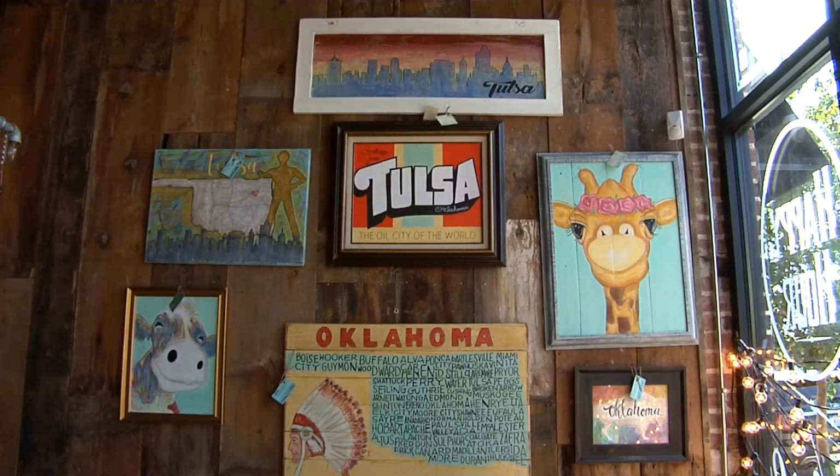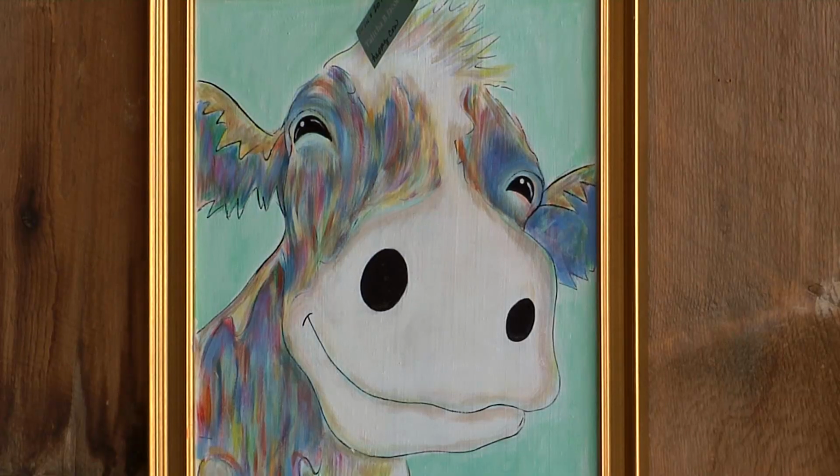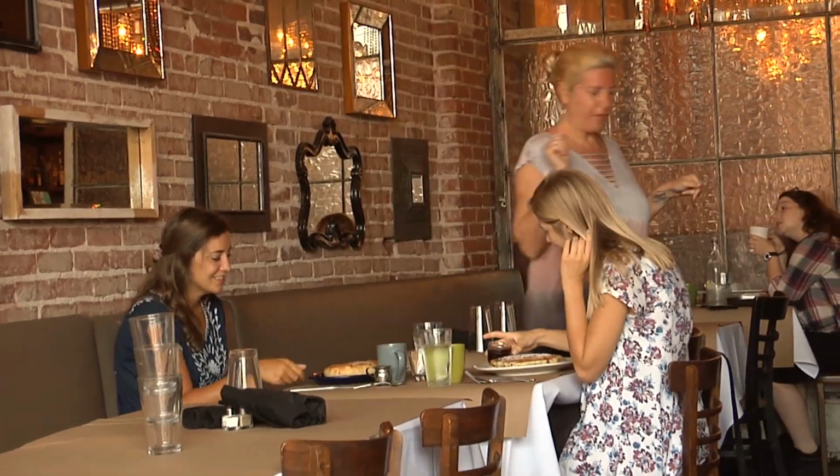The food here, wonderful, great place, great atmosphere, good people. It's everything that I have tried, I've loved. This downtown restaurant, packed with down-home whimsical charm, takes a fresh approach to food.